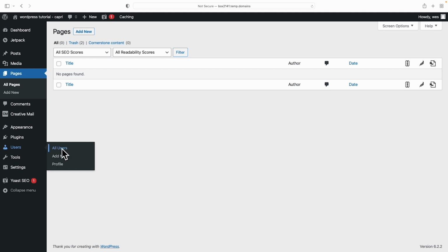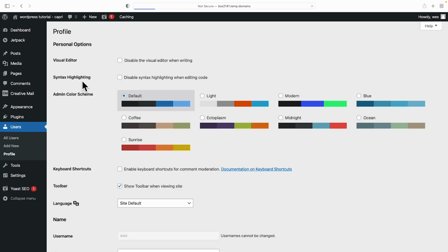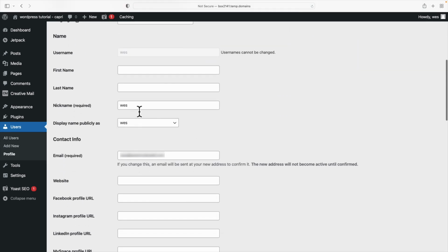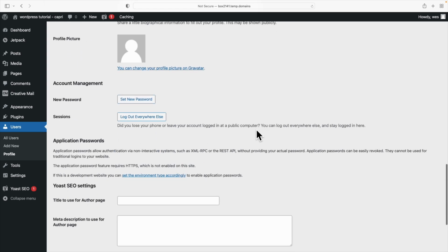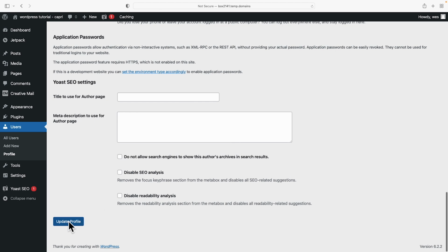So I'm just going to click on all users, and then it should have one for you here based on the information you filled in with your host. And I'm just going to click on edit. And down here, you can edit the username itself if you want to do that. You can change your email if you need to, but the really important thing is changing your password. So I'm going to click on Set New Password. It's going to suggest something for you. You can put in whatever you want, and then just click on Update Profile.